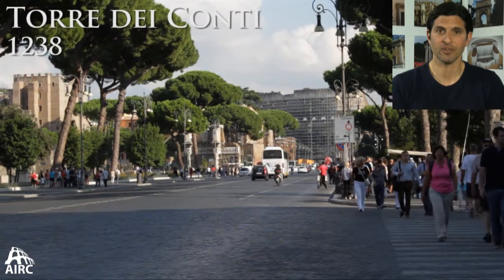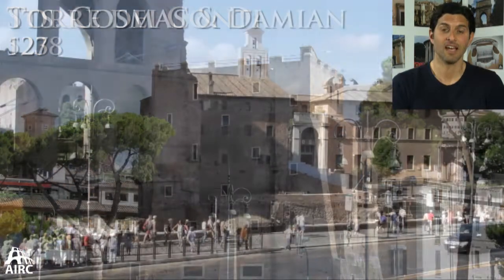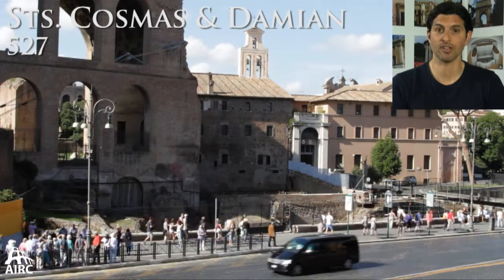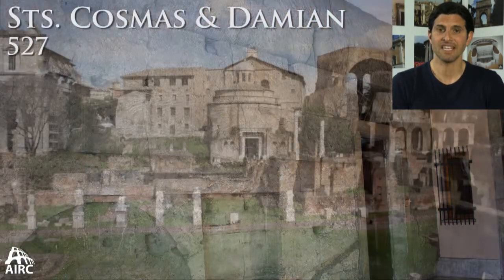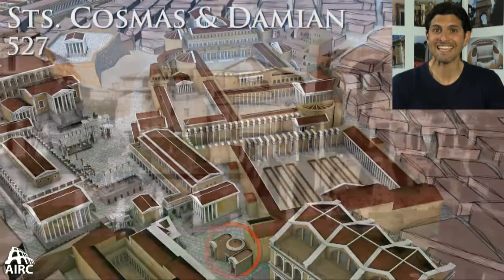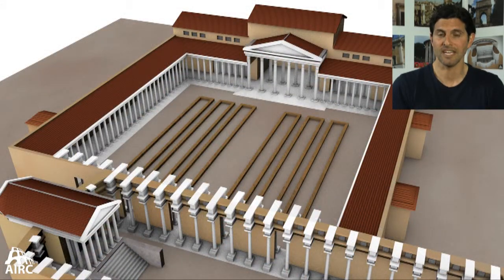One corner is underneath the Torre dei Conti, the medieval tower that was once 50 meters high. Another corner is over by the Church of St. Cosma Damiano. Actually, it's a conversion of a vestibule space joining from the Roman Forum into the Forum of Peace. What you have as the temple is something not so visible. It's kind of hidden back and recessed back within the porticos.